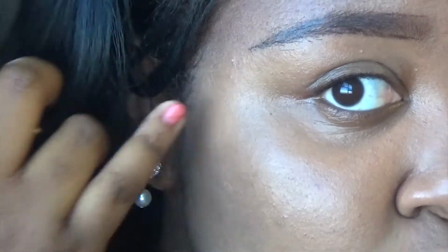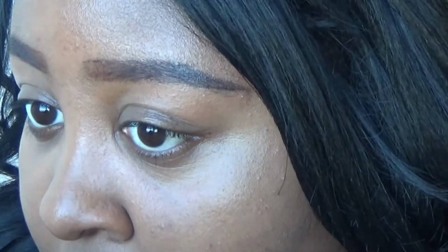And it doesn't have the fullest coverage at all. I would say this coverage is very light but buildable. As you can tell, it kind of covered up my scarring and my mole. On this side, I did have to use multiple layers to get this much coverage, which could be a good thing because it's very customizable and you could control how much coverage you want. But at the same time, if you do need a fuller coverage, I don't know how that would work out, because it would be more time consuming for you to get that coverage.